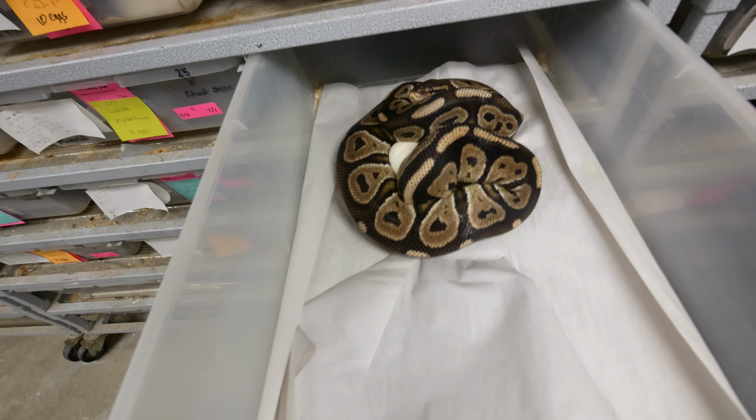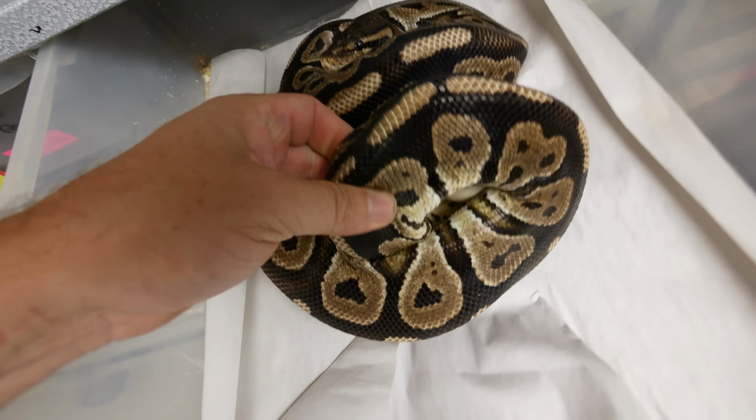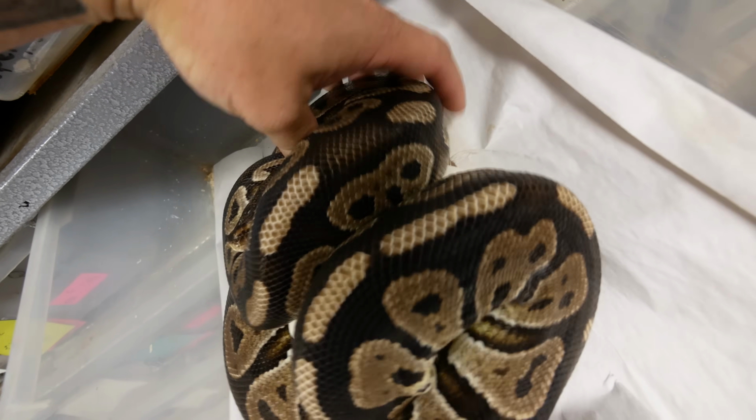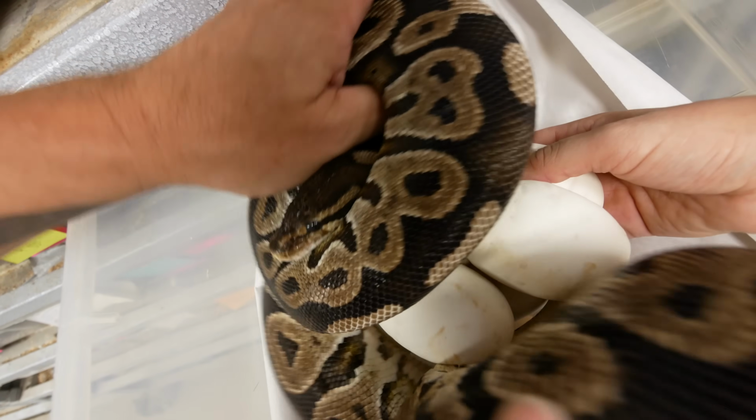Oh, look at that, Mama is wrapped up all over. She's got kind of a weird coil going on here. I haven't seen, look at her tail is tucked underneath here. She's kind of more in a figure 8 than anything else. Let's go ahead and see what she's got going on here. Mama, let us have your eggs, please.